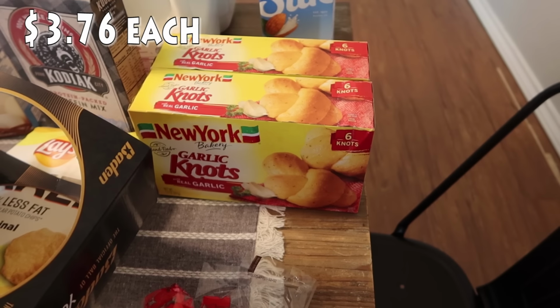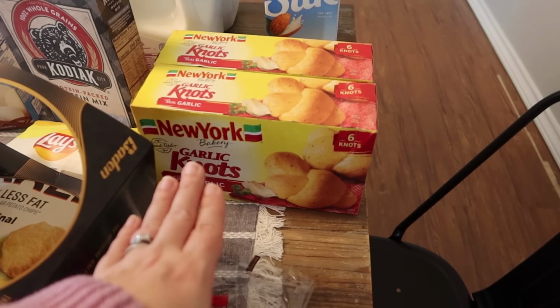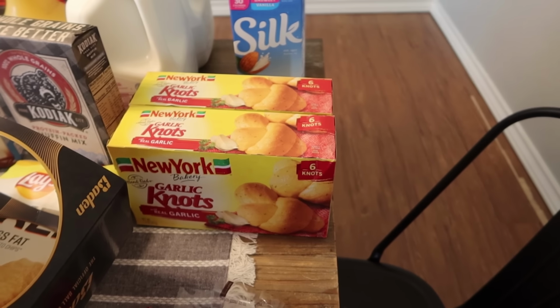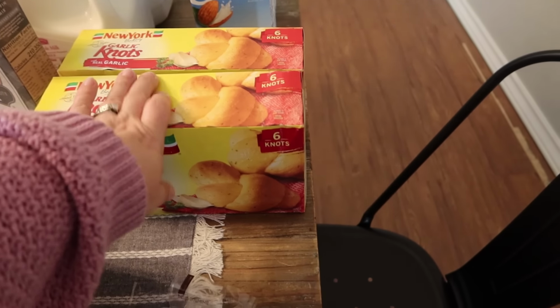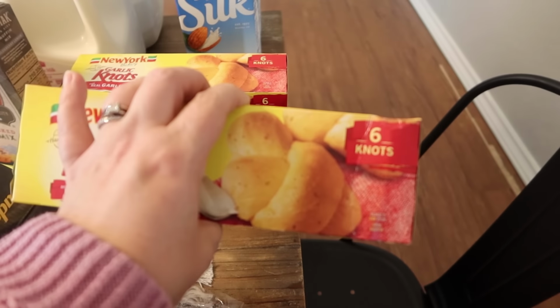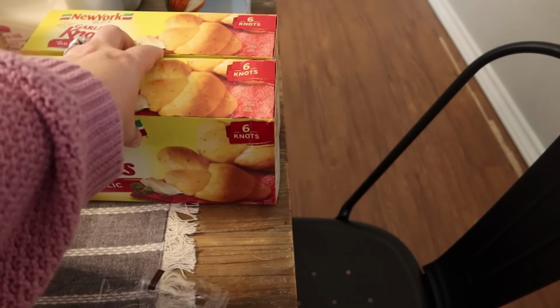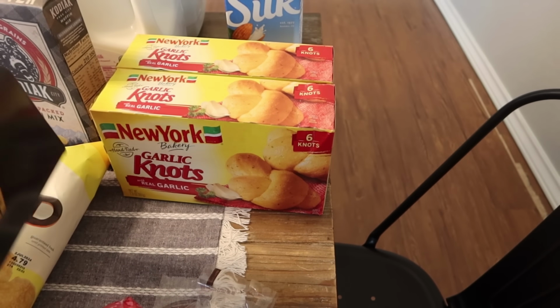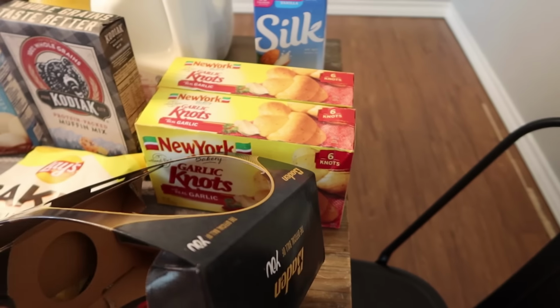but we are gonna have some garlic knots. We've really been enjoying the garlic knots, so we have these once or twice a week with our dinner, but I got 2 packs because, again, family of 5, so if we each have one, that's pretty much an entire box, and Bryce will have the extra. That's normally how it happens. So I got 2 boxes of the New York Bakery garlic knots with real garlic.